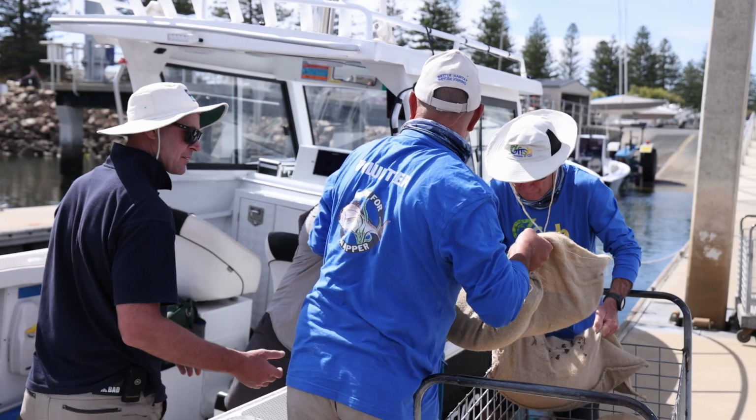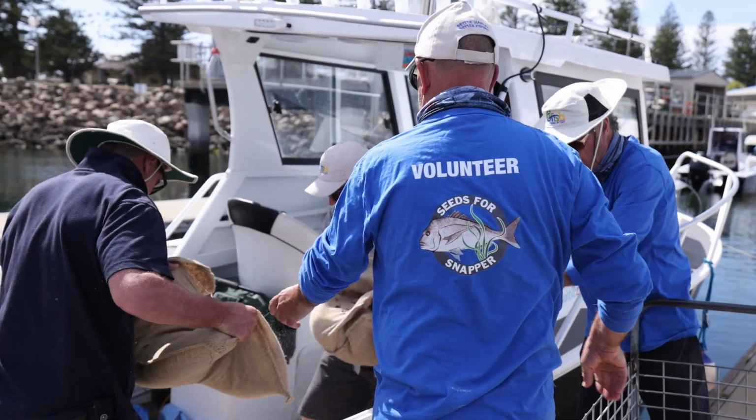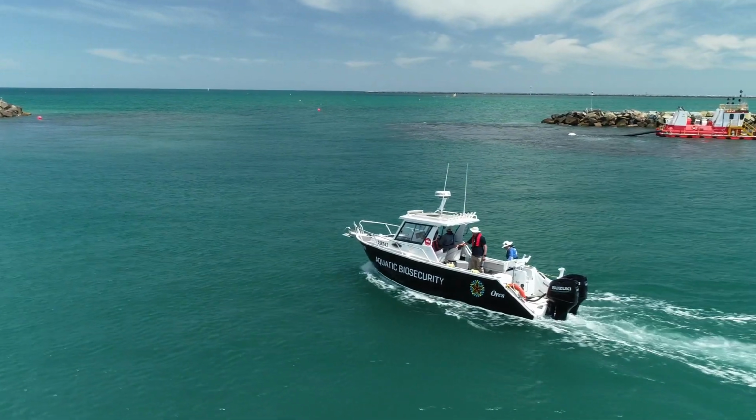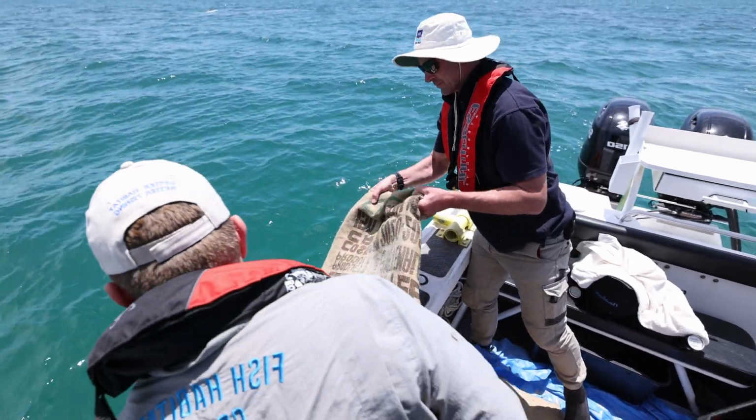OzFish Unlimited is a community-based volunteer organisation. We do ecosystem restoration and citizen science out there where it's needed to fix problems for everyone. This trial here with the Seeds for Snapper program is really trying to target that seagrass which has disappeared from some very large areas off our coast.